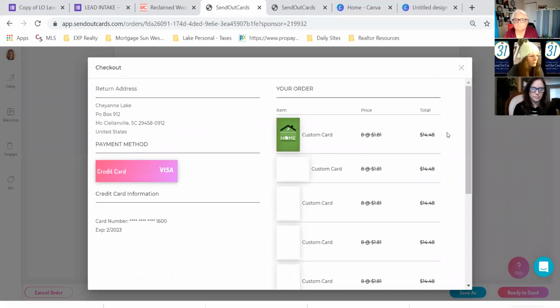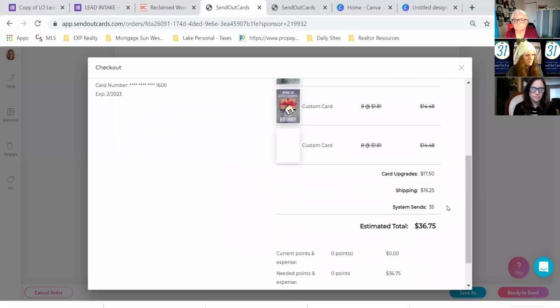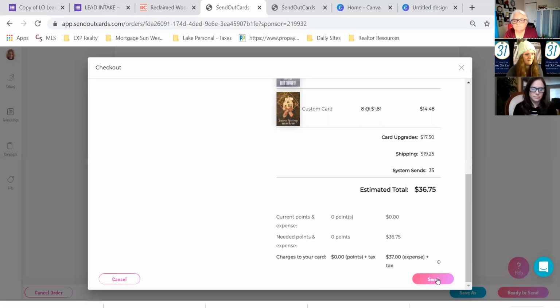Again, go through these. Just make sure everybody's going to get something. It's going to say how many system sends it's going to take out of my balance. It's going to tell me how much my shipping is. And if I agree to it, I click send.